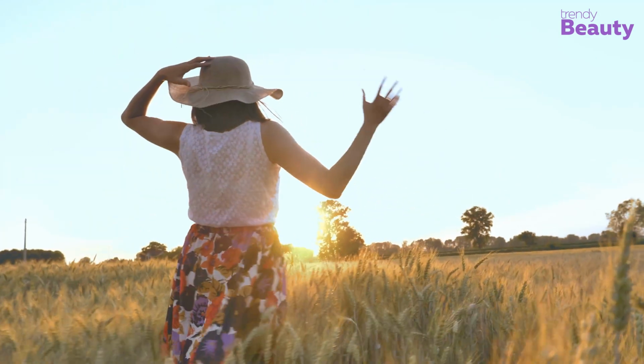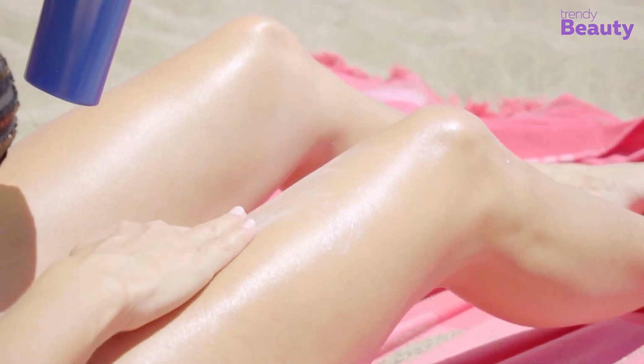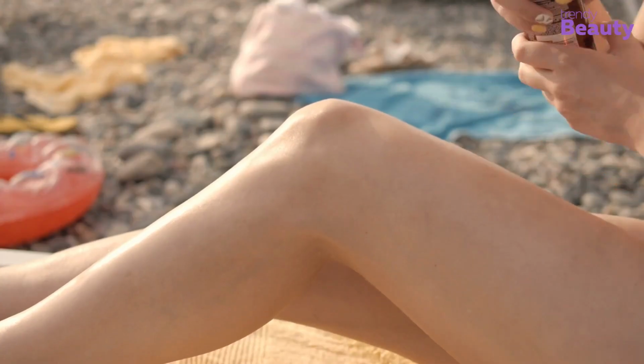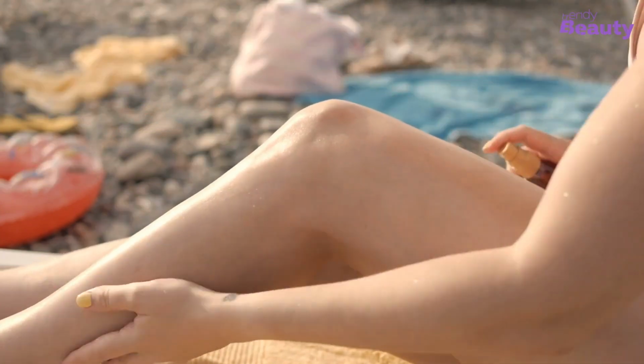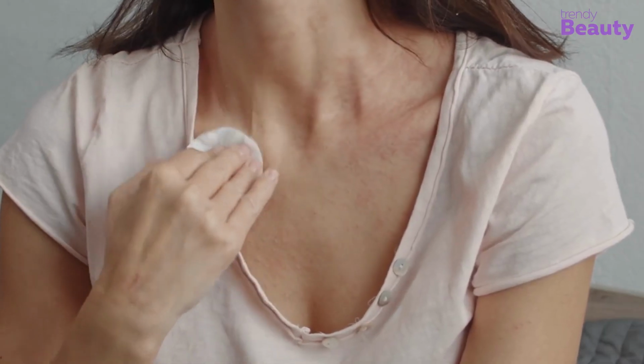No matter whether the weather is bright or gloomy, before stepping outside in the daylight, applying sunscreen is a must. This product helps to keep your skin protected from the damage caused by UVA and UVB rays, and not applying sunscreen can lead to many issues including skin cancer.